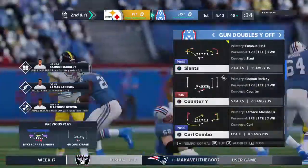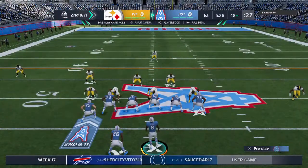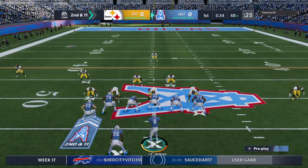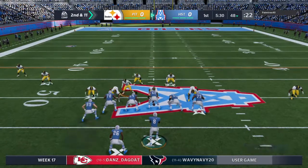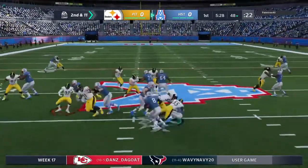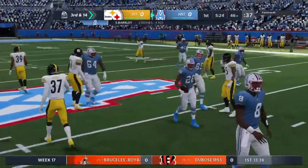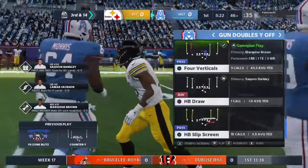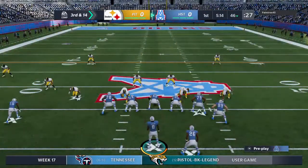Brings up 2nd and 11. At their 40, loss of a yard there to start out. That leads to a 2nd and 11. Dog tweaking early. It's Barkley on the counter. And maybe Shane's in the steel curtain here as the Steeler defense drops him behind the line again. It'll be a loss of a full 3 yards there, and it also brings up 3rd down.